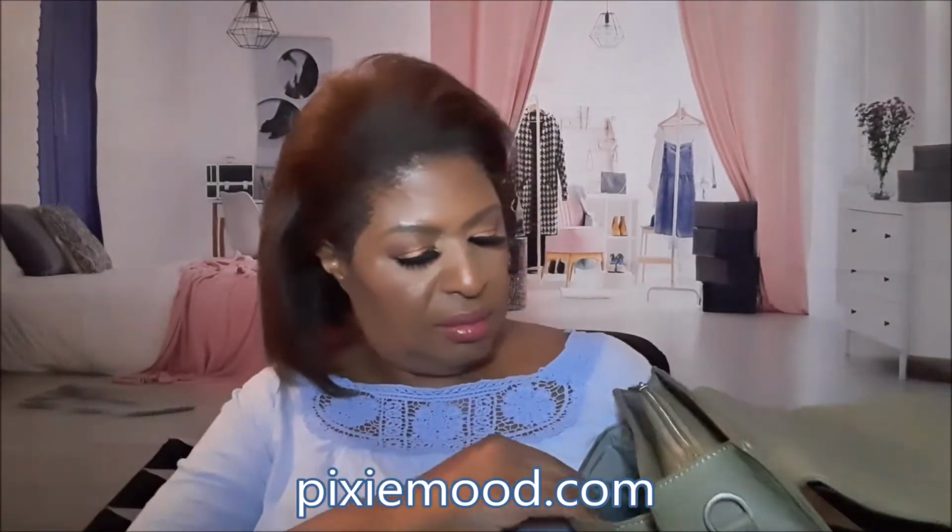Okay, that's nice. Okay, now I've attached the strap to it. It attaches with these on the side right here. And the strap is adjustable. This is nice. Feels like really nice quality too. Okay. I know I'll enjoy carrying this bag. All right, what else?